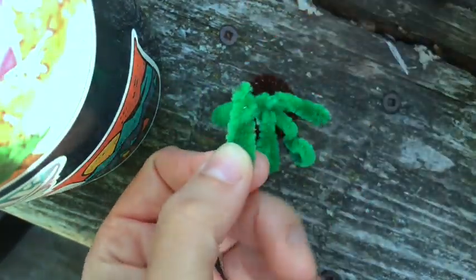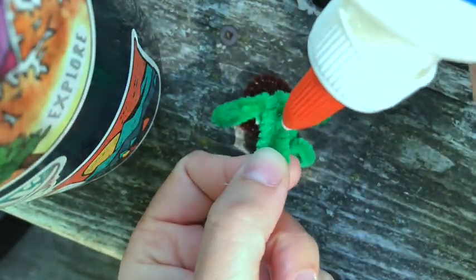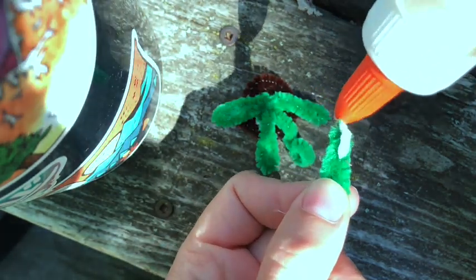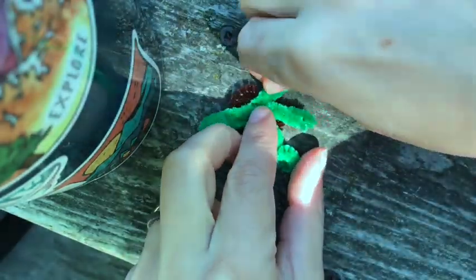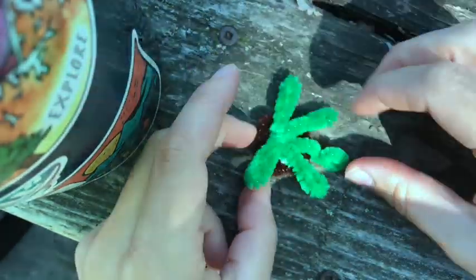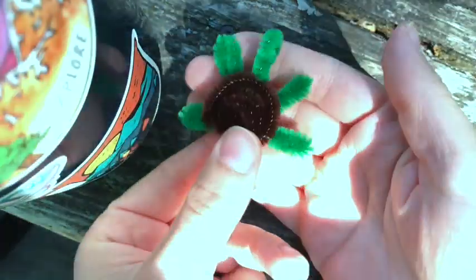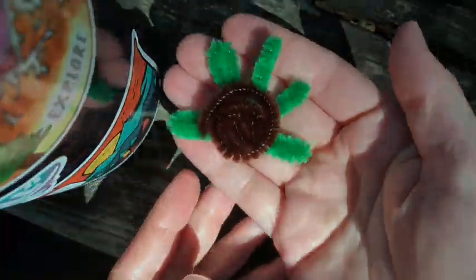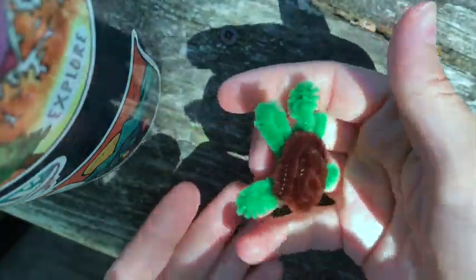So I'm gonna put some glue on this leg. And stick it on. And that is looking great. So if I flip him over, and I'm very, very gentle with him, you can see he has his four legs and a head in the front.